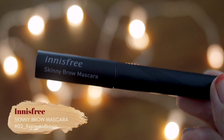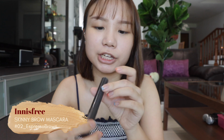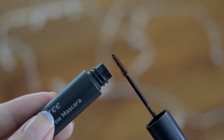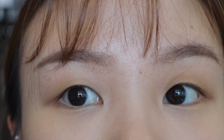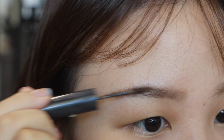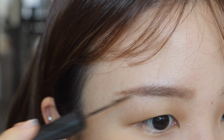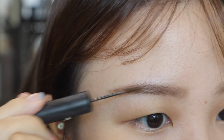Ooh, yeah, and I want to do something else to my brows today. I have this. This is the Innisfree Skinny Brow Mascara. By the way, this is in the shade 2. It's like a mascara but for brows. Okay, I'll just zoom in a little so you can see. I will just comb from the center of my brows and just comb through your brow hair. It just kind of tames your brows and also adds some color to it.